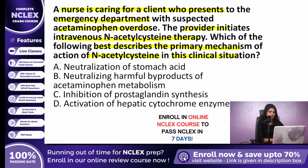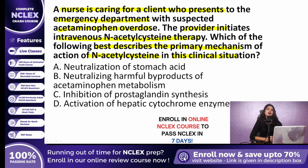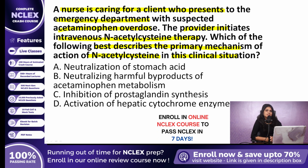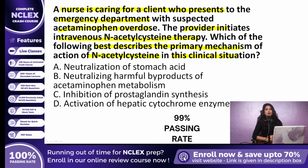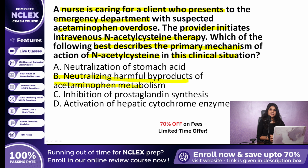Option A, neutralization of stomach acid. Option B, neutralizing harmful byproducts of acetaminophen metabolism. Option C, inhibition of prostaglandin synthesis. Option D, activation of hepatic cytochrome enzymes. Before selecting the correct answer, focus on what actually causes liver damage in an acetaminophen overdose and how N-acetylcysteine intervenes. The correct answer is option B, neutralizing harmful byproducts of acetaminophen metabolism.